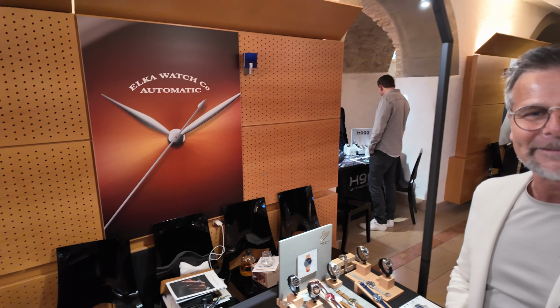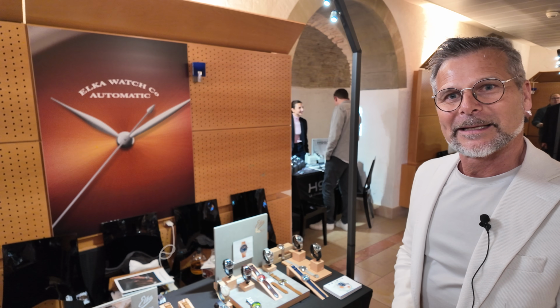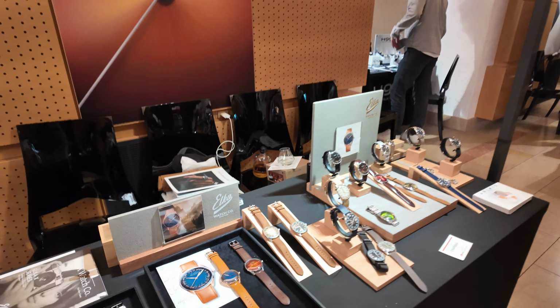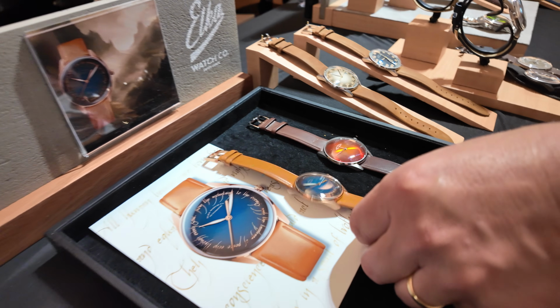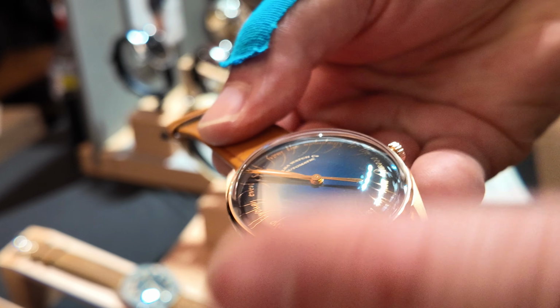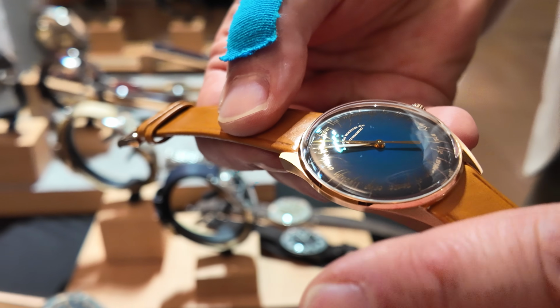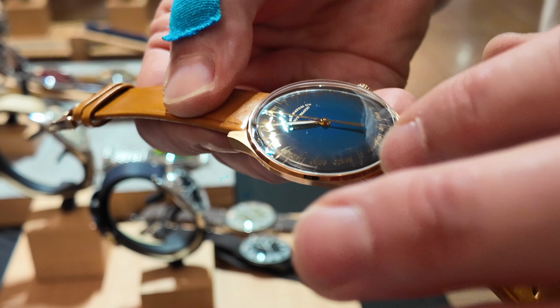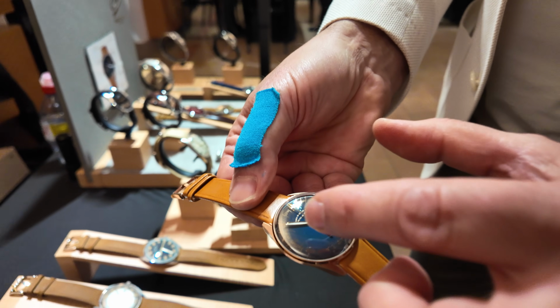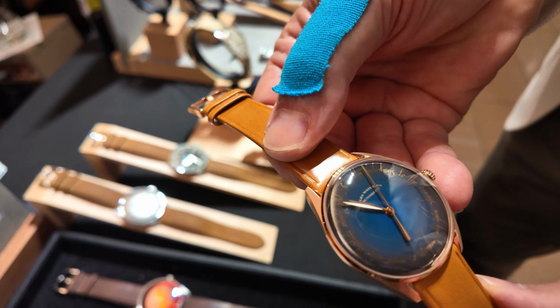Exact. Yeah. So what is the technology you're using for creating it, is it a special watch face technology? So in fact, if you take this watch, which is interesting, you have the blue dial, coming from the black to a dark blue. And here we have a printing of the text in gold color.